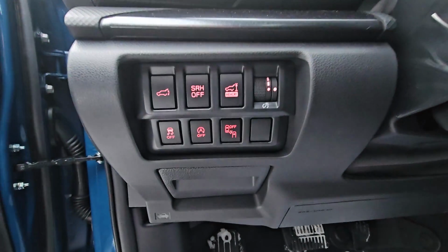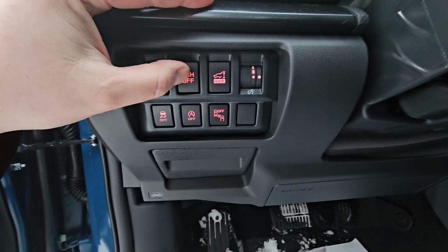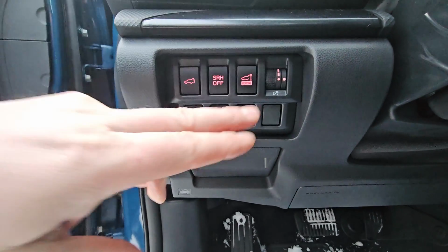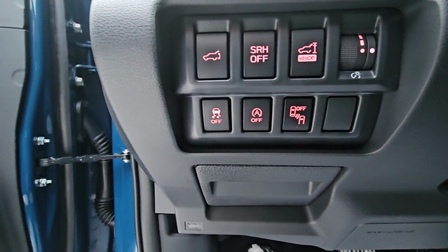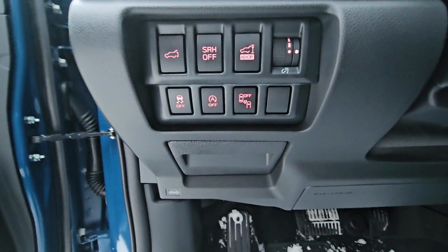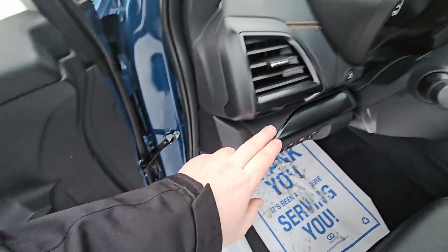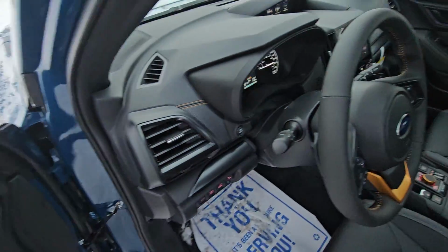We have the ability to open the rear hatch. We can turn off the steering responsive headlights, so those are the headlights that swivel left or right. Set a height for the memory tailgate, so if you park in a low parking garage, you don't have to have it open all the way. We have the ability to turn off traction control, turn off the auto start stop, and we can turn off blind spot detection and rear cross traffic alert if we want. A little bit of texture on the dash, more contrast stitching.